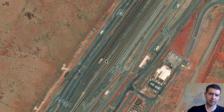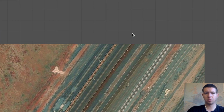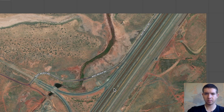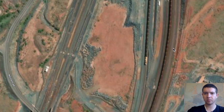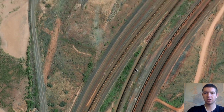Here are the trains parked. You can see here is the locomotive, and there's just so many wagons on these, hundreds and hundreds of wagons. You can see the distance there is insane. That's still one train all the way up to there, and there's just so many of these winding their way through Australia.